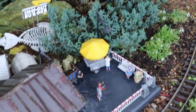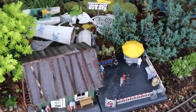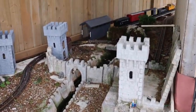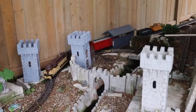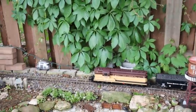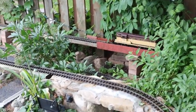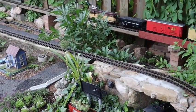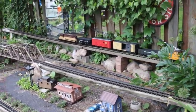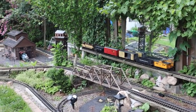Been working on a little park area down here with street lights. Just gotta hook it into the grid. Yeah, I gotta clean my train. Contacts are a little dirty. But as you can see, it does a loop, it stays together.